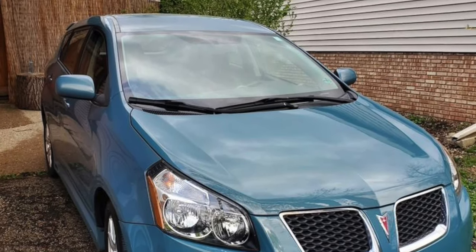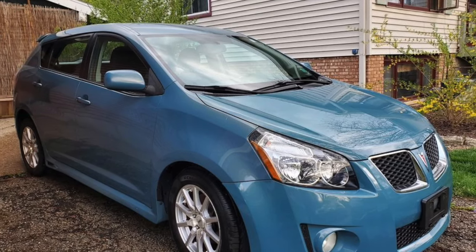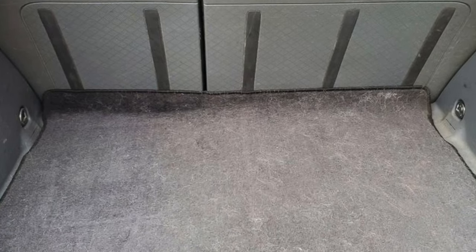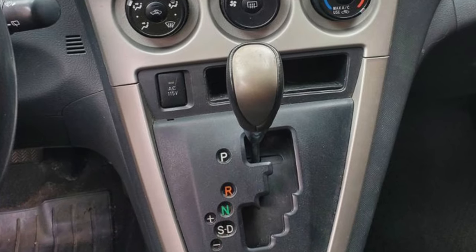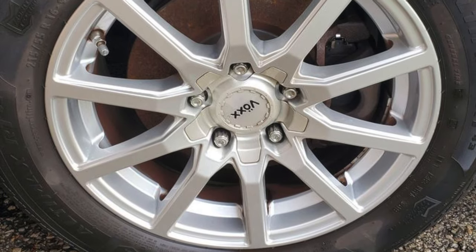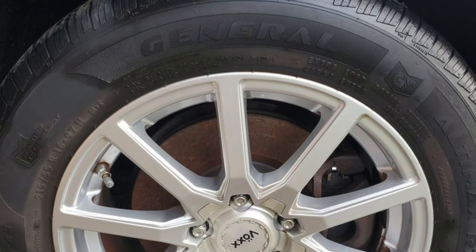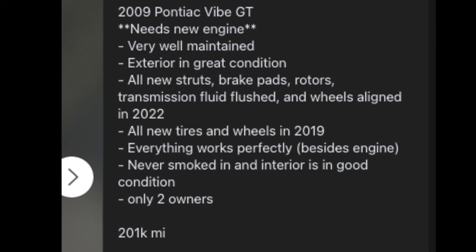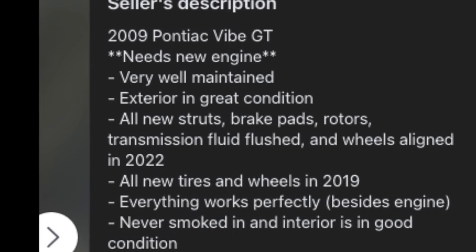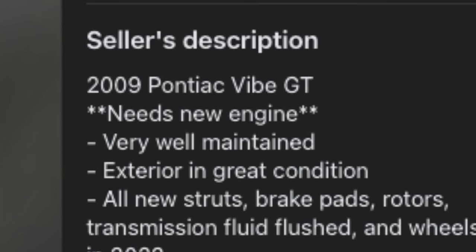You got a couple nice views right here. And if you look at it, it looks like it's super clean, super nice. Interior is super clean. Gauge cluster, seats. Even has the Vibe GT seats, which look pretty good. It's got all the power stuff. Aftermarket wheels were put on there. So I asked the owner if they had the original 18s, and they didn't. Sold them off, traded them off or something. And you can look at the description here. It has lots of new stuff. On the very top, needs a new engine. So this engine is blown up, very blown up. We can talk more about that in another video.